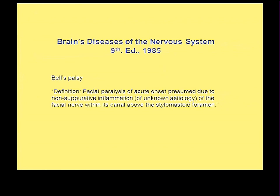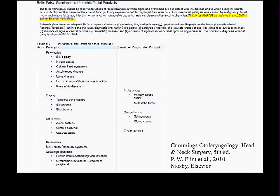It is a facial paralysis of acute onset, presumed due to a non-suppurative, that means no pus is formed, inflammation of unknown etiology of the facial nerve within its canal above the stylomastoid foramen. And it is furthermore often called, and this is a more modern textbook, spontaneous idiopathic facial paralysis. Idiopathic meaning no one knows what causes it, all right?